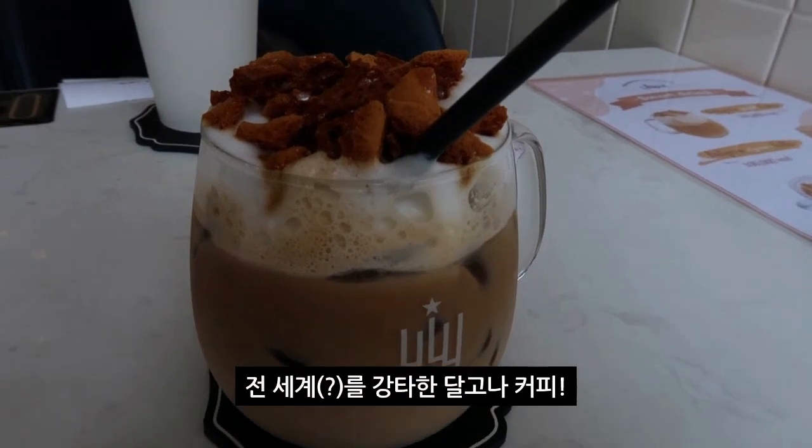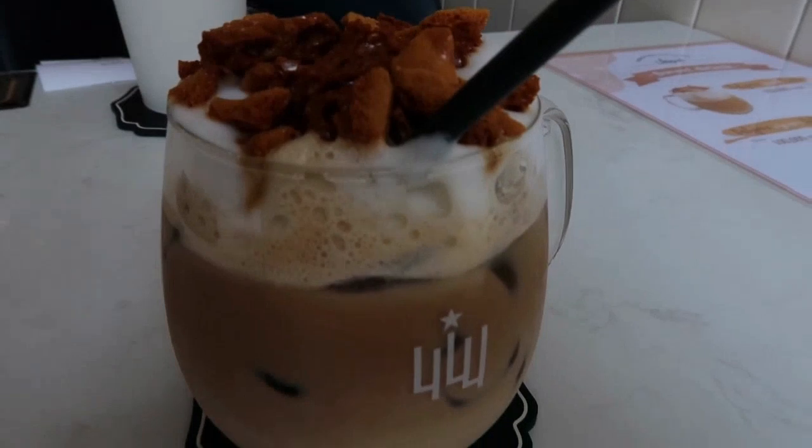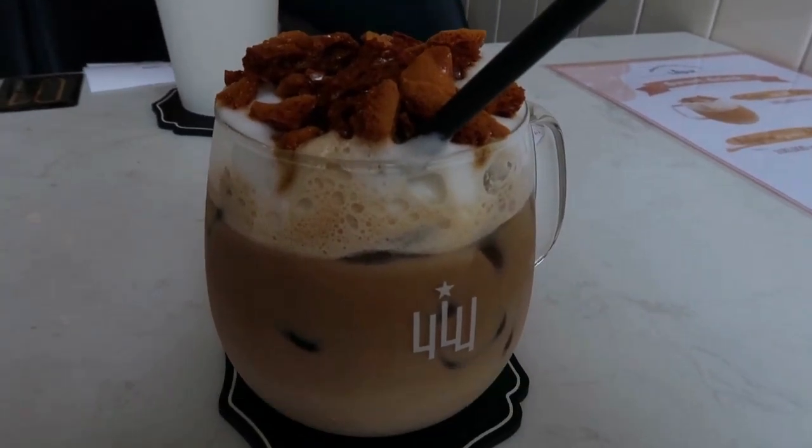This is a dalgona snack latte. This is the Korean popular drink, and I can drink this in Vietnam.